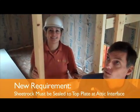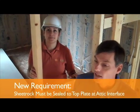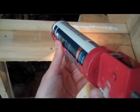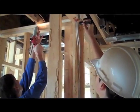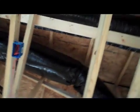Here we are on the second floor at the wall to attic interface. One of the new requirements that's enforceable in the 2.5 guidelines is that the sheetrock be sealed to the top plate. One way to achieve that is by a bead of caulk along the top plate right before you install the sheetrock. One of the items on the HVAC rater checklist that the HERS rater will be inspecting for is proper ductwork installation, and that will include no kinks, coils, or compression in your ductwork as shown here.